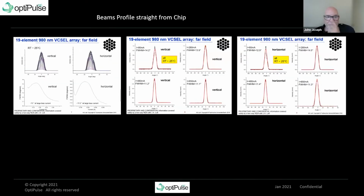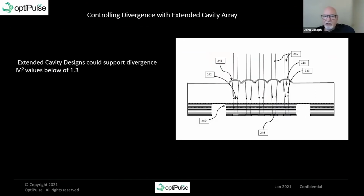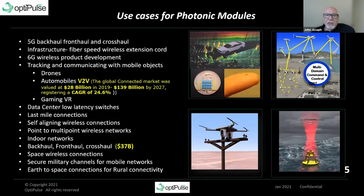These are beam calculations coming straight out of the chip. Next, please. Sorry about the data. Next, please. So there's many use cases for this module, and the 5G backhaul is where we're applying it now with our first product, which I'll show you here in a second.